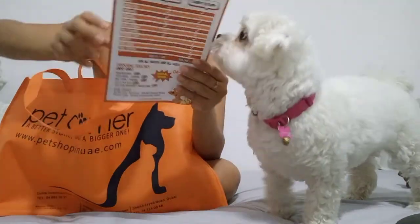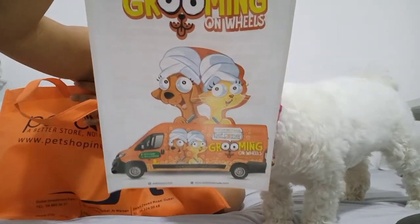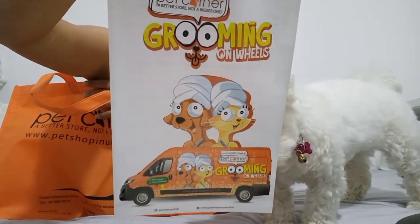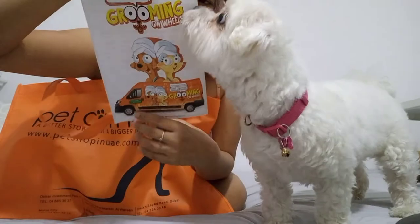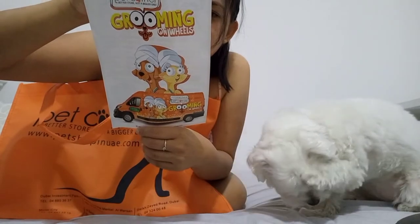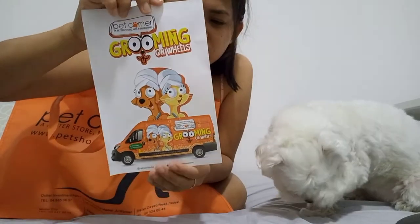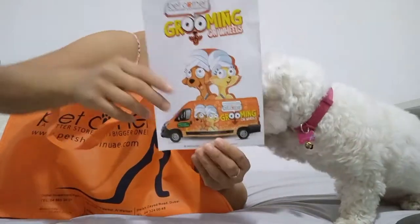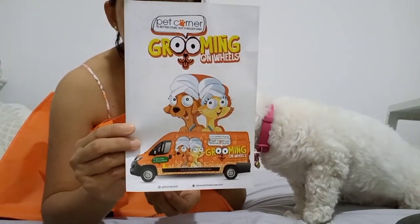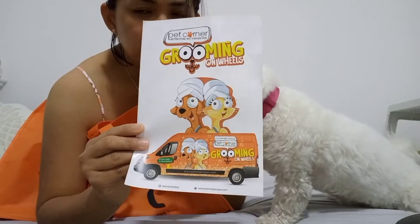And, meron na sila actually grooming on wheels. Ang price is 240 plus VAT. And yung regular nila na bath, blow dry, shampoo, ear cleaning, eye cleaning, brushing, that's 99 plus VAT. So, yan. So, leave ko na lang in yung details below if you want to try their grooming services. So, yan. I'll post it down below.